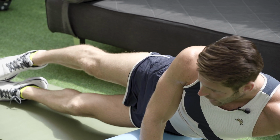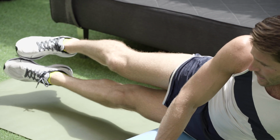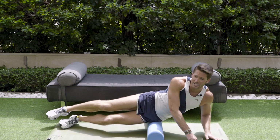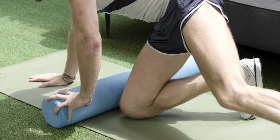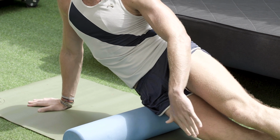So I typically do this for 20 to 30 seconds, and then I switch sides. So then we'll move to the right leg. Same thing, start with the roller at your hip, and we're gonna go downwards towards the knee.